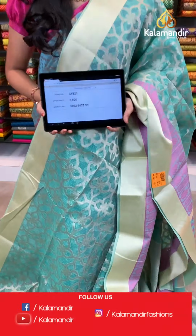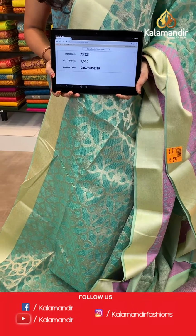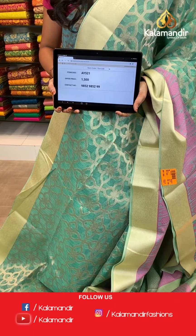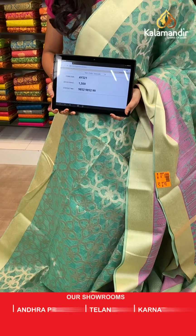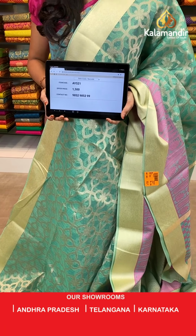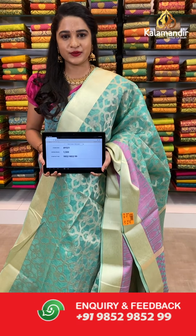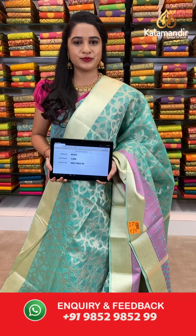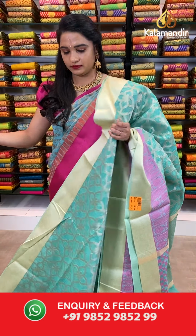To know more about this beautiful sari, sari code AY521, actual price 1500, offer price buy 3 sarees at just 3500 rupees and buy 2 sarees at just 2500 rupees only. To book this sari, take a screenshot along with the code and send it on our WhatsApp number 9852985299. Let's see another sari.